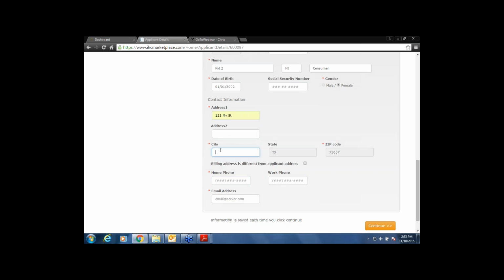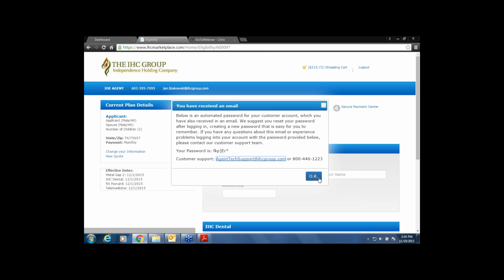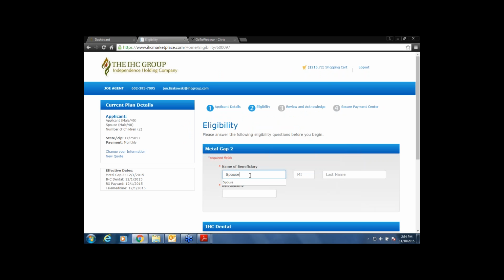Put in the home address, and the city. We need the address, so you put in the customer's address, because that is where the policy is going to be linked. So this process is intended for you to be able to plan, quote, enroll, and deliver, all in 20 minutes.